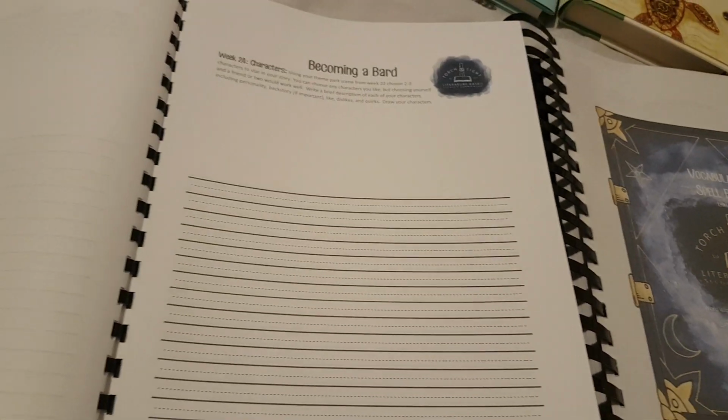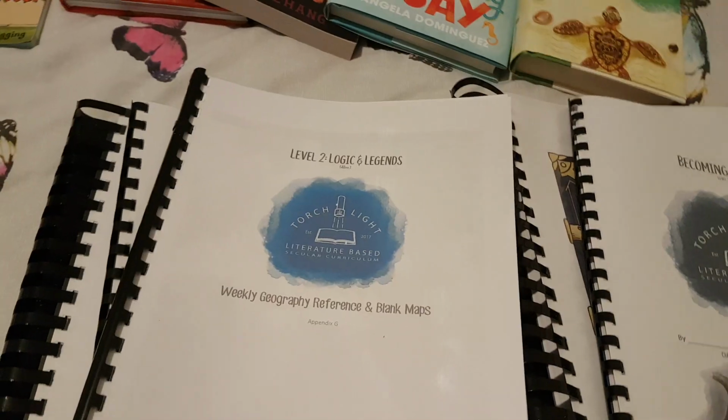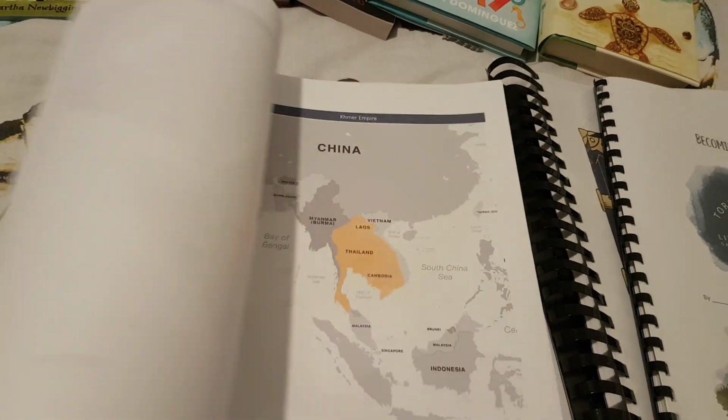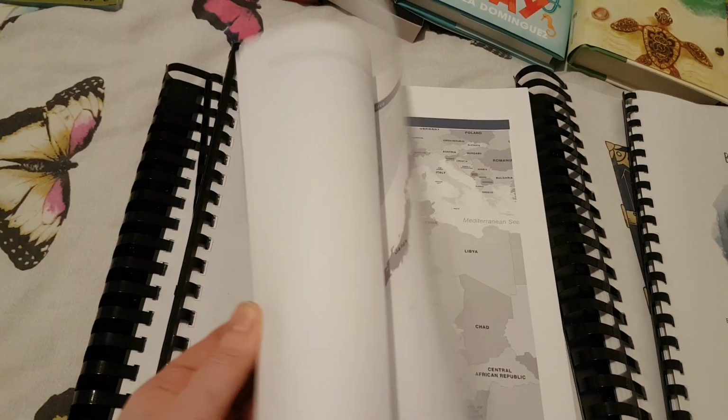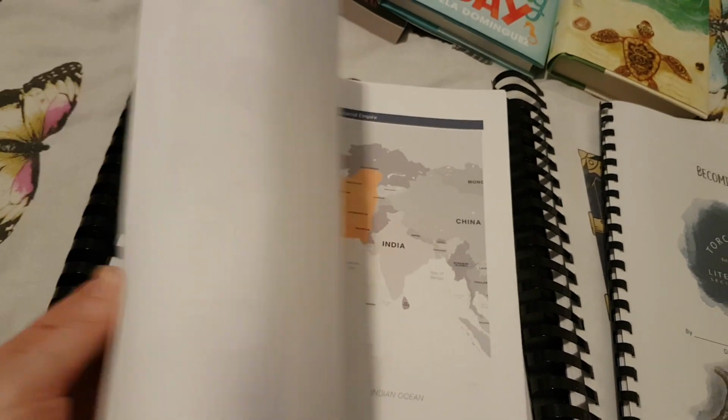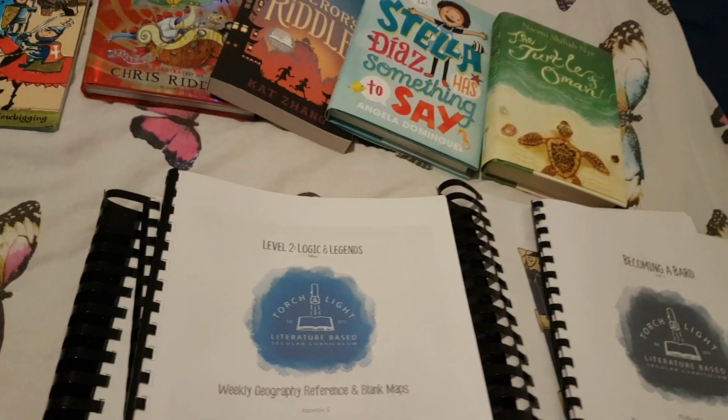It's just fantastic. I'm so excited for this curriculum. For geography, they have your reference and blank maps for you to use. They tell you to put these in page protectors so you can write on them. I've just bound them for now. That's something that we might do. And then this is amazing.